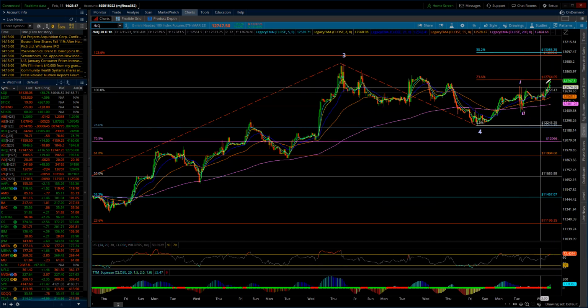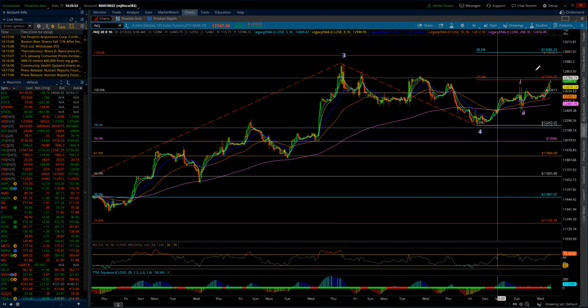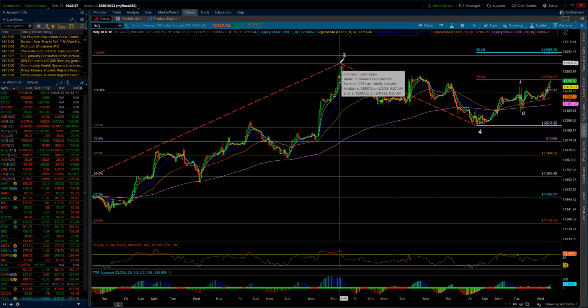So again, 1, 2, and this is a third, and that's a 1, 2, 3, 4, and a 5. We'll deal with the third. So I'm thinking that we continue to go and likely finish up above 12,950.